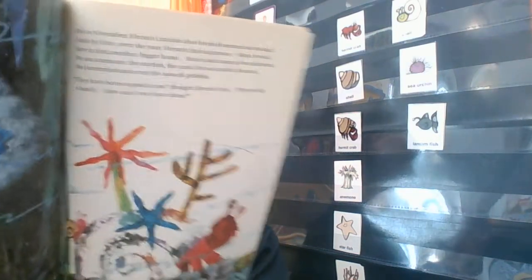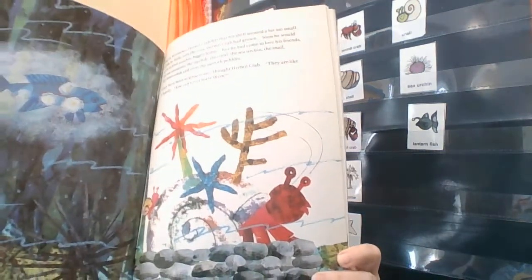But in November, hermit crab felt that his shell seemed a little too small. Little by little over the year, hermit crab had grown. Soon he would have to find a bigger house. But he had come to love his friends, the sea anemone, the starfish, the coral, the sea urchin, the snail, the lanternfish, and even the smooth pebbles.